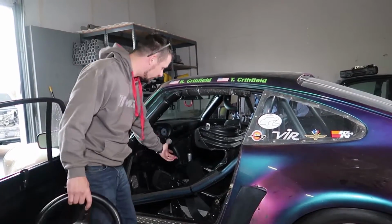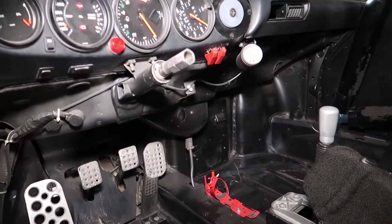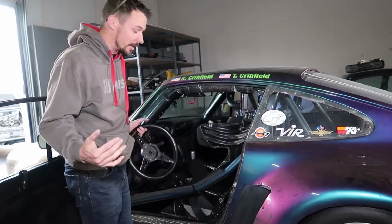It is, again, a factory '87 tub. So one thing you'll notice is the G50 shifter. It's a G50 car. Outside of that, it's just got a removable steering wheel and no interior.